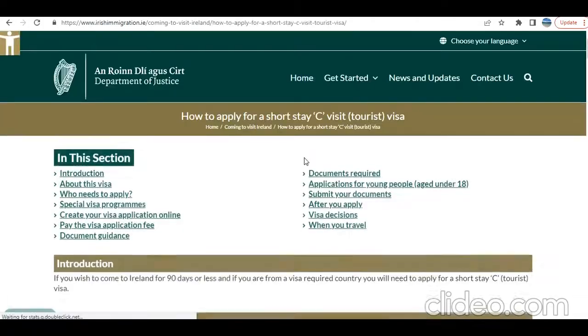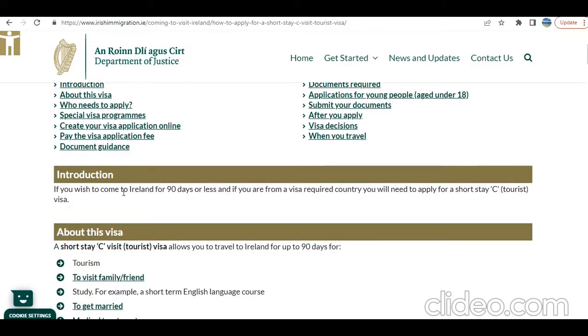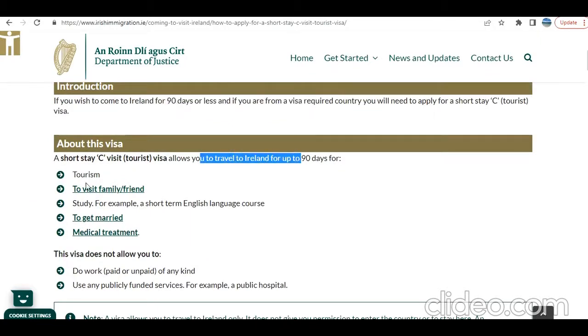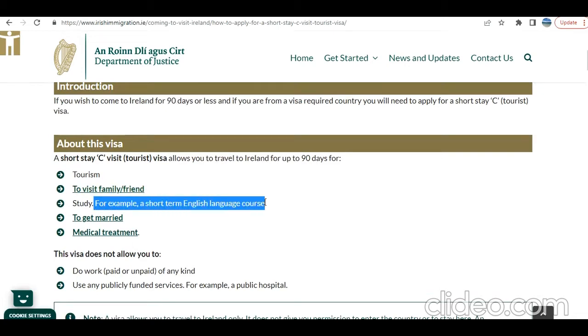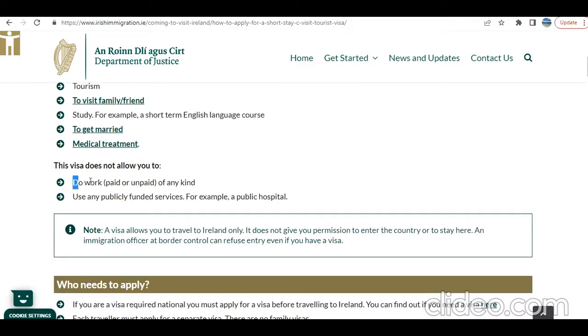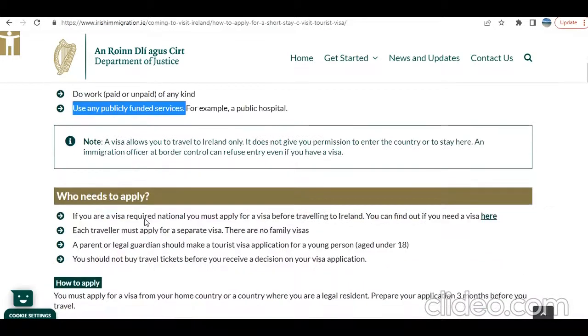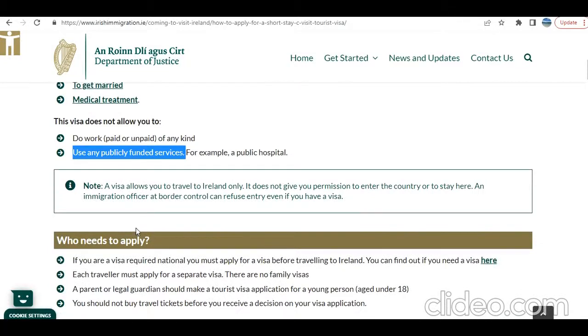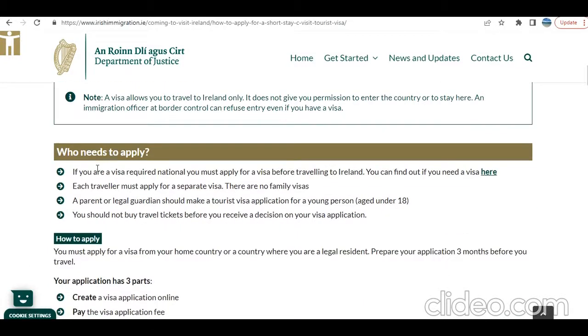This was the C tourist visa. The activities that are permitted are tourism, visiting family and friends, study such as a short term English language course, getting married, and medical treatment. With this visa you cannot work of any kind, and you cannot use any publicly funded service like hospitals and other things. Of course, if you have any trouble, you can always call the police, that's fine.